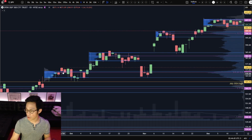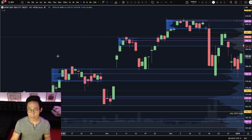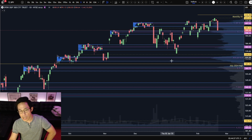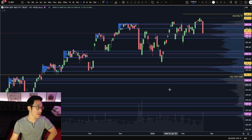So this was a miss by a penny. This one over here, I don't know if you can see it actually, was a miss by a penny. This one was a miss by 10 cents. And so the sellers haven't back tested July 2025 at all. Technically, they haven't touched down on the level. And that's not anything to hang your head on.